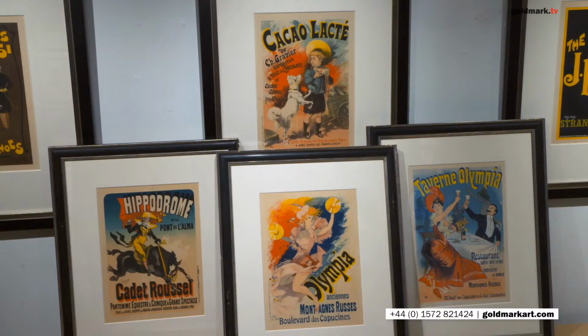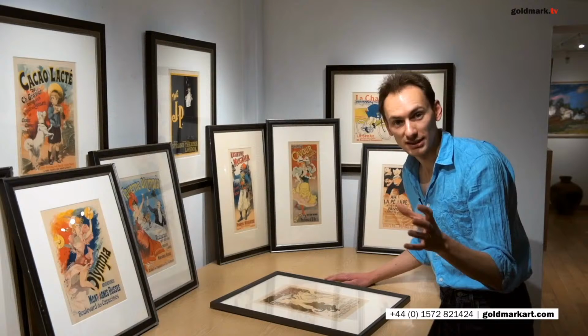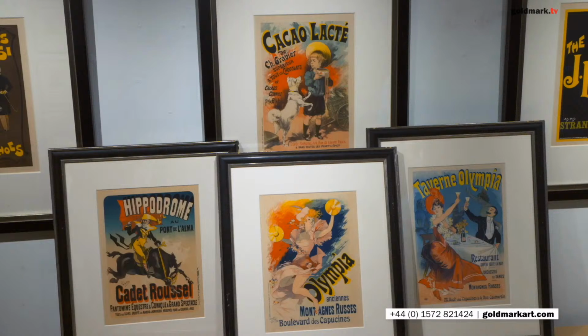At the time, bill stickers were scuffling over disputed territories to get their posters up. And once they pasted them up, within a few minutes, collectors were coming and trying to peel them down from the walls. They were incredibly popular and thought to be valuable by those who loved this new wave of Art Nouveau poster design. So Chéret came up with a new idea, the Maître de l'affiche.